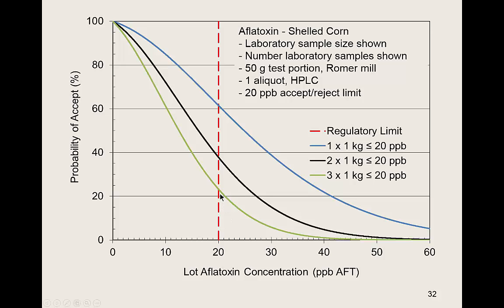Now, this type of testing program is used in the European Union and also now by Codex, and it does give a great deal of protection on reducing the bad lots accepted. This type of testing program is also used in the United States when they export to the European Union, because it's quite expensive to have a lot tested in Europe and it be rejected. So they like to decrease the number of lots rejected when retested in Europe, and so this type of testing program is used on export types of programs.